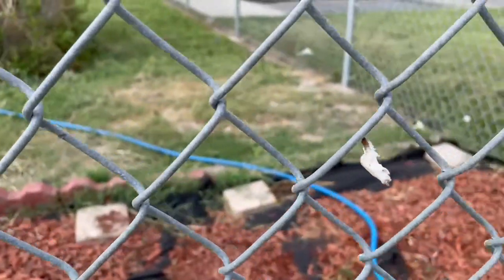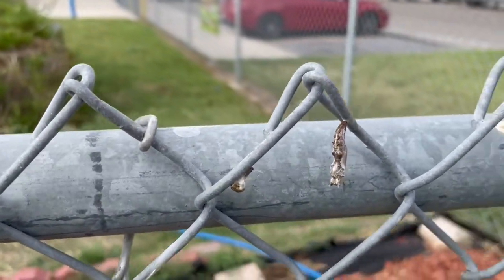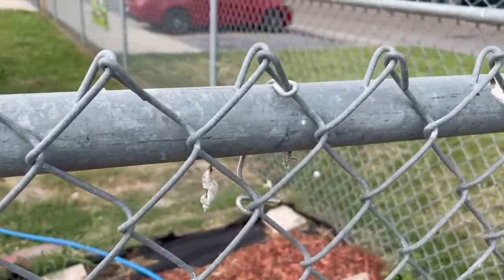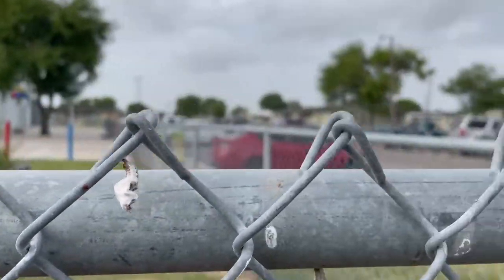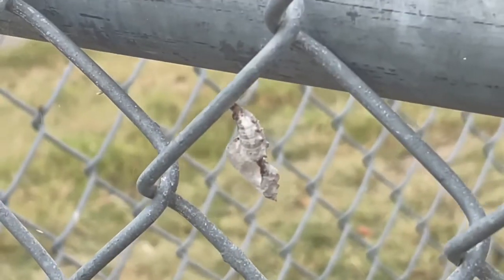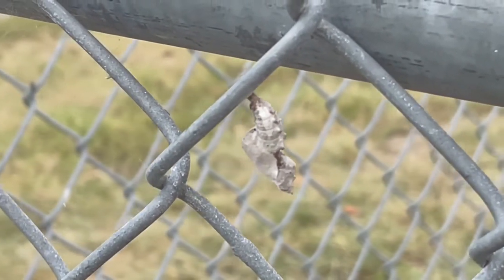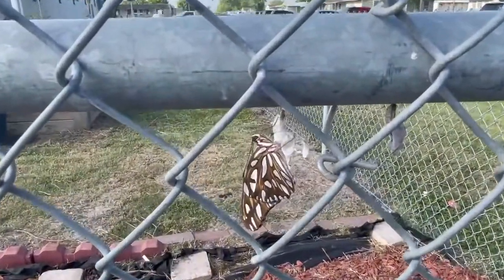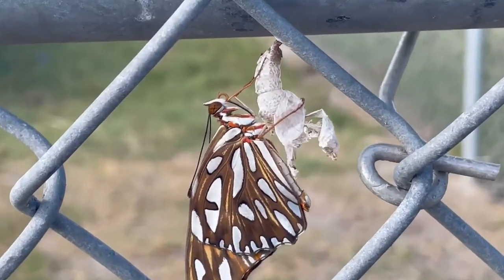This same process has taken place many times the past few months at the Lemoyne Living Laboratory. See how Gulf Fritillary caterpillars have spun their chrysalises all along the fence. And observe now the fabulous result. These Gulf Fritillary butterflies have just emerged from their chrysalises.